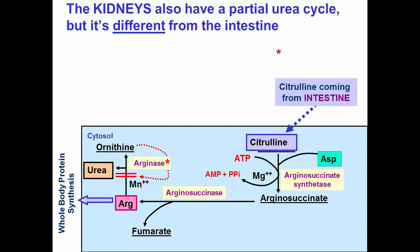You're going to be cleaving that arginine to yield urea in the liver. So we need another way for tissues to have access to arginine, right? Because the liver is a big hog, it's a big first pass metabolism. It's going to do what it does. It's making urea, and that arginine doesn't make it out to the other tissues to any significant extent. So we need this interorgan cooperativity between the intestine and kidneys to allow for arginine to be synthesized elsewhere other than the liver. Okay?